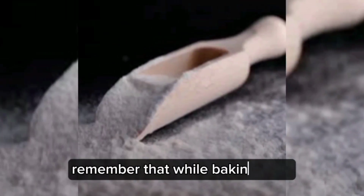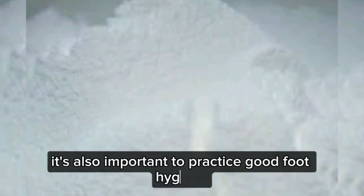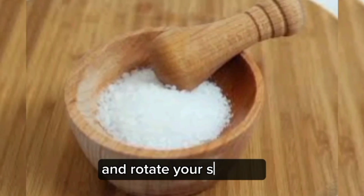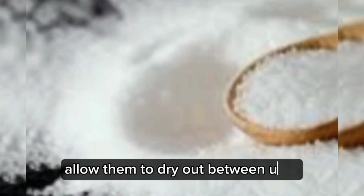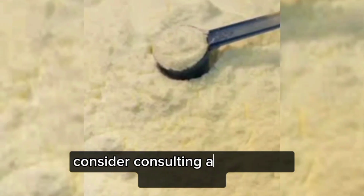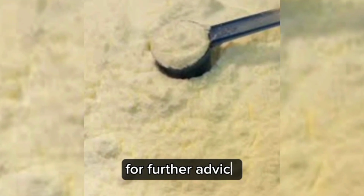Remember that while baking soda can help reduce foot odor, it's also important to practice good foot hygiene. Wear clean socks made of breathable materials, and rotate your shoes to allow them to dry out between uses. If foot odor persists despite these efforts, consider consulting a healthcare professional for further advice.